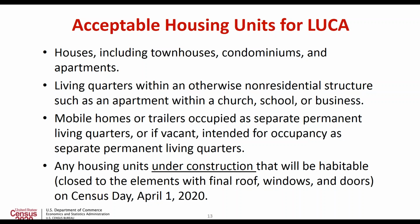So I just wanted to highlight the fact that that is included here, that obviously a town working on the address list would have to make the judgment about whether that was a location where the people living there considered it their permanent home or whether it was just a vacation thing that they were passing through, but that it can count as a housing unit if it's their permanent residence. Yeah, absolutely. That's an excellent point.